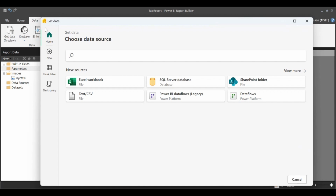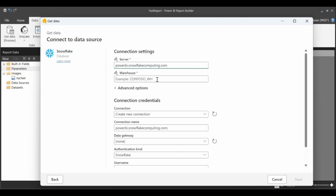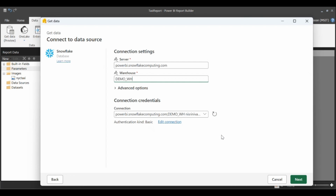When you click on the Get Data option, you will see the Power Query experience launch. Choose the data source. Enter the server information, the warehouse information, and connection credentials. You can either create a new connection or use an existing shareable cloud connection. Note, when you create a new connection, a shareable cloud connection will be created. Click on Next.